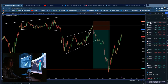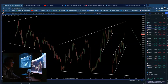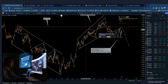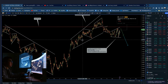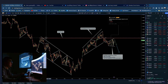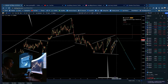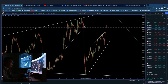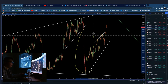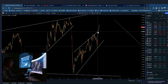So pound dollar, euro dollar, let's take a look at them together. Euro dollar here, I was a little bit surprised because I still have a bias of looking for a potential short here on euro dollar. I still look at this the way we talked about it on Wednesday. It's still consolidating, it's just not really pushing down. I thought that after this initial move, last Wednesday if I remember, a really sharp bearish move down, price moves up correctively within this corrective structure.